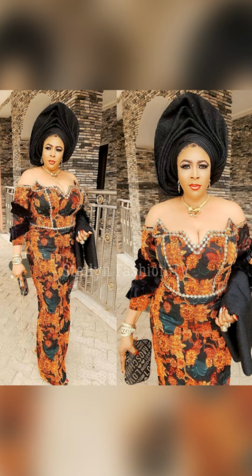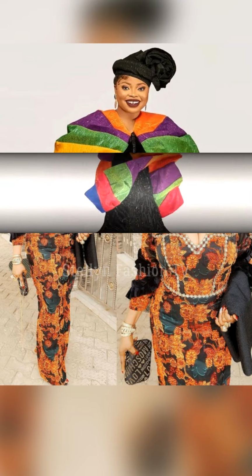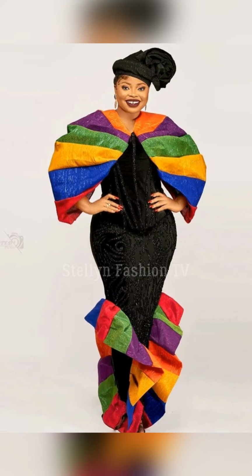For your special occasion as a wedding guest, for a wedding activity, as a birthday photo shoot, for birthdays, naming ceremony, housewarming, get together, all the styles here, I assure you, are going to inspire you to make one or two outfits for yourself.